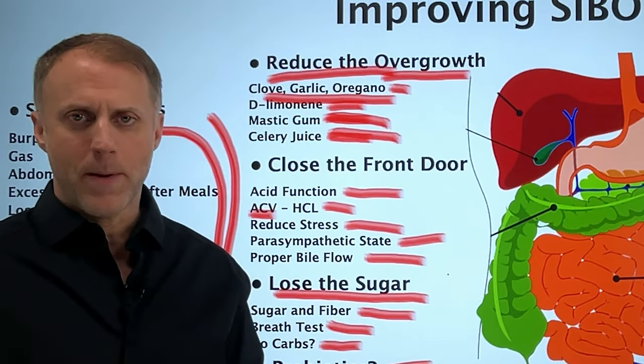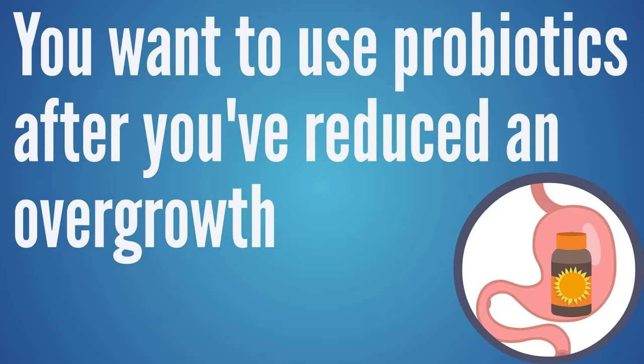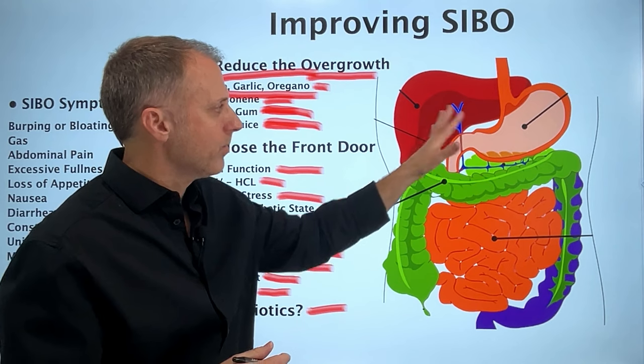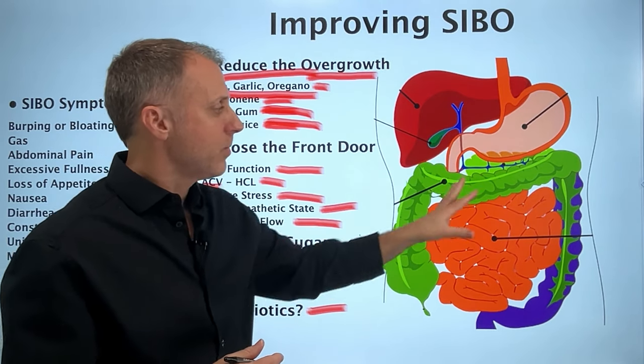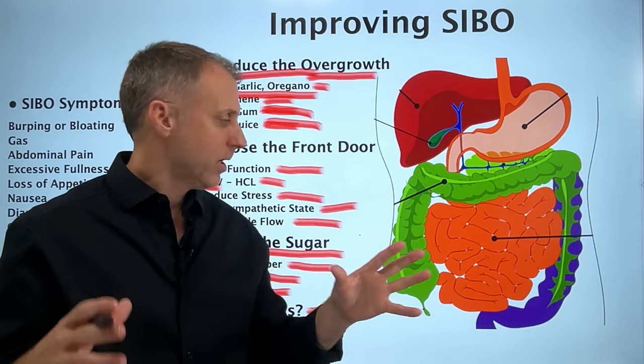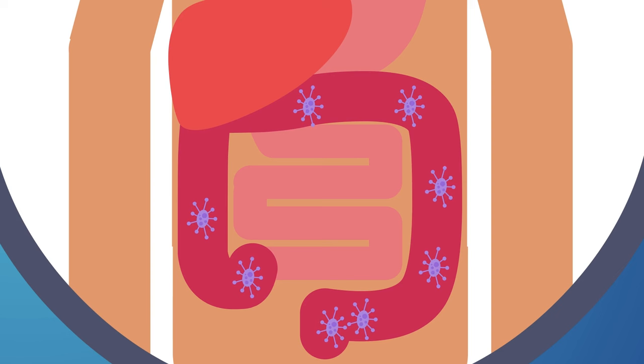So I'm a fan of probiotics, but I like to see people use them after they have reduced that layer of that overgrowth so that it's not just taking over the whole house, and they've restored this digestive function, so now the environment is set up where they can thrive and they can replicate, and then you have good gut flora in the right place.